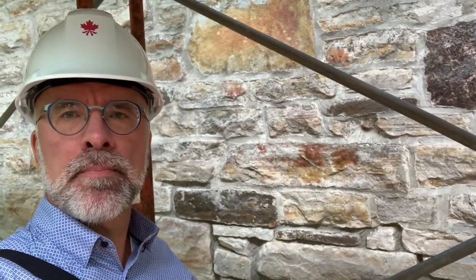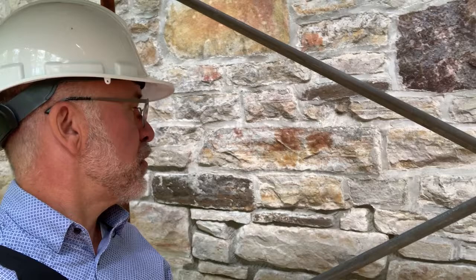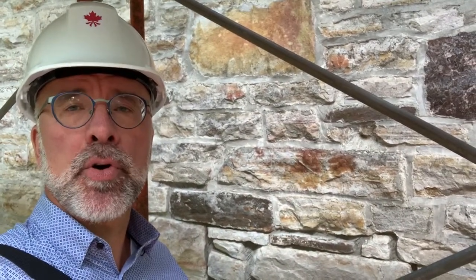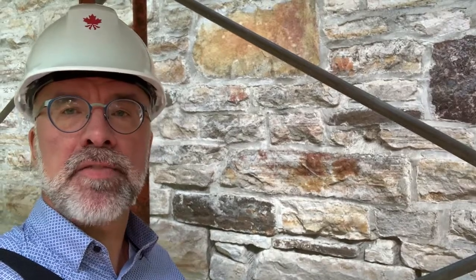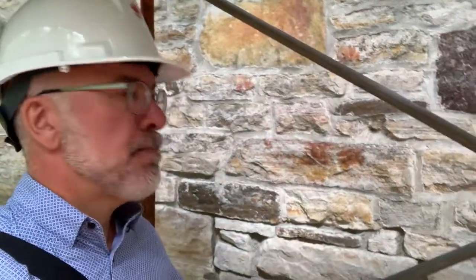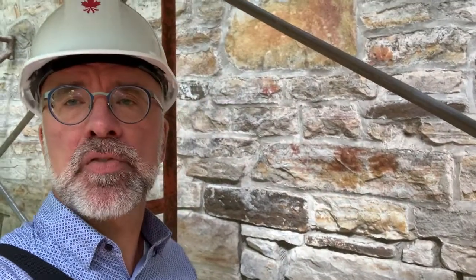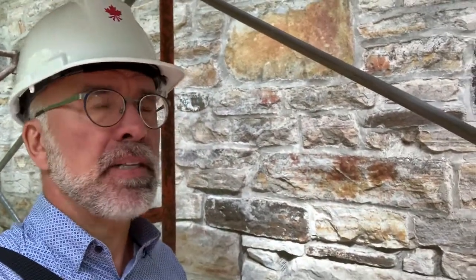Only some sporadic repointing is taking place as part of the project. Overall, the masonry is in good condition, as is the mortar. Just in a few places, the mortar had failed. So here you can see the joints have been cut out, and even the back pointing is now in place, waiting for its final repointing, which should happen in the next few days.